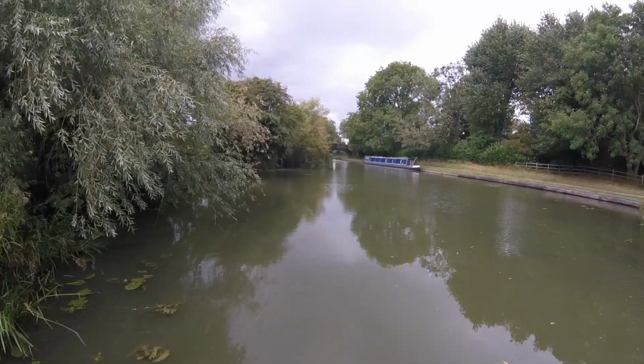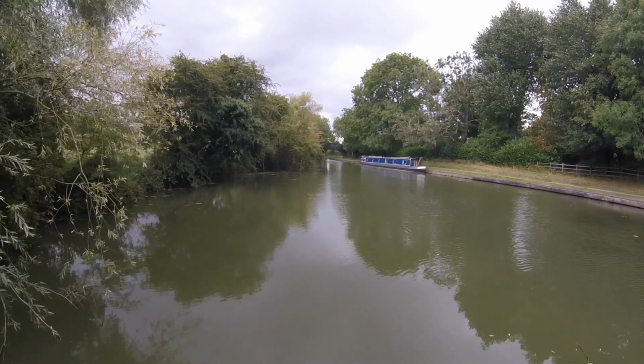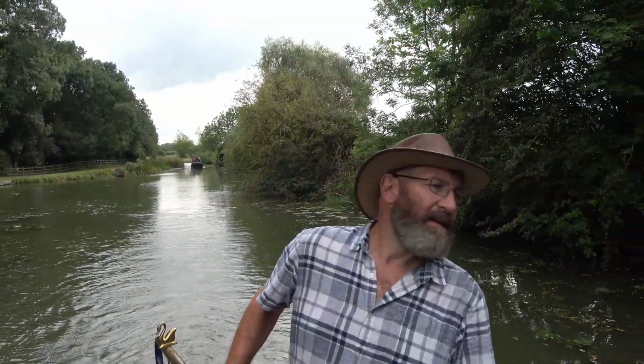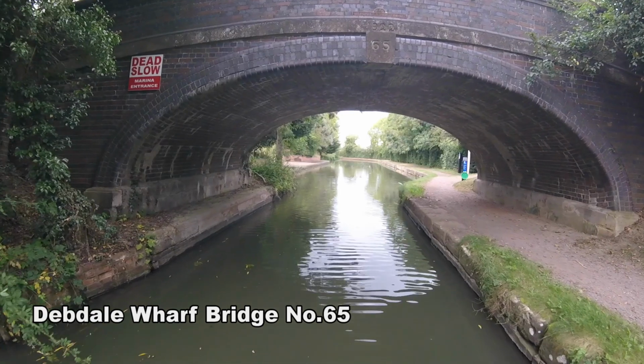I see on my right here the canal widens out. There's a couple of mooring spots. Quite interesting. Just coming up to bridge 65. It's quite an attractive bridge, made with what seemed to me to be engineering bricks, and it actually has its name on it, Debdale Wharf Bridge, and the year on it is 1922.